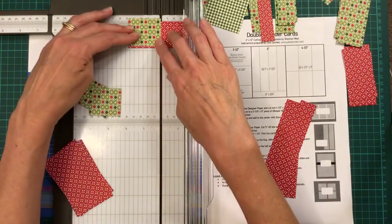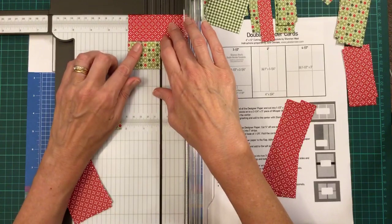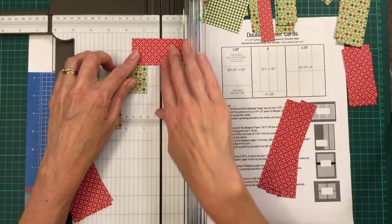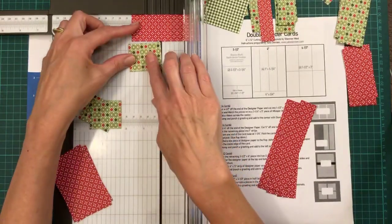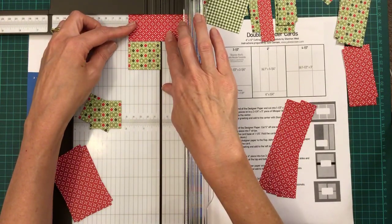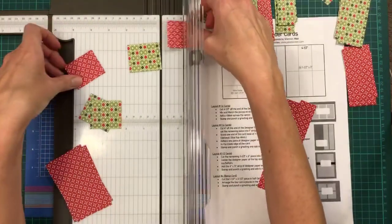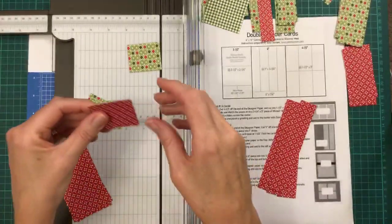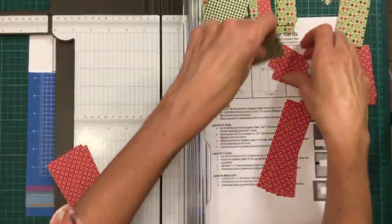Alright, I'm going to put this one on the top like this to make sure I've got it at the right spot. Should be, if I measure it exactly right, shouldn't it? But remember, I went over a tiny bit, hence the problem. Alright, I'm going to put it there. And that one will be a little bit bigger, I think. No, that actually went off. Never mind.